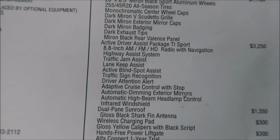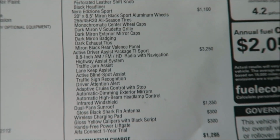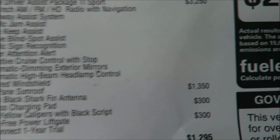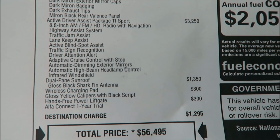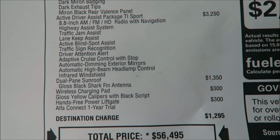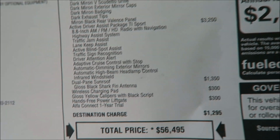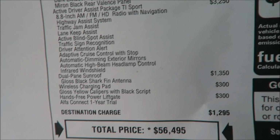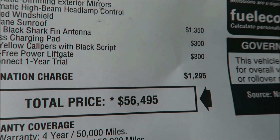I think it's worth the money for you guys if you're looking for that technology, that safety, and that peace of mind. You also get with this the dual pane sunroof, which is $1,350. All right, definitely worth it to me. Again, out here in the Florida sun, makes a lot of sense. Wireless charging pad, $300, as we talked about. All right, you also have the hands-free power liftgate at $300. All right, so you got a couple things on this, and let's not forget the $1,295 destination charge.